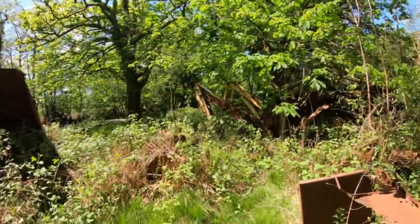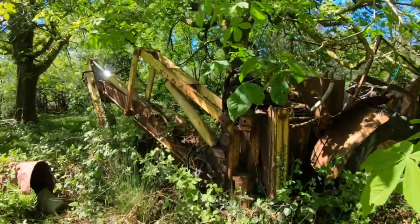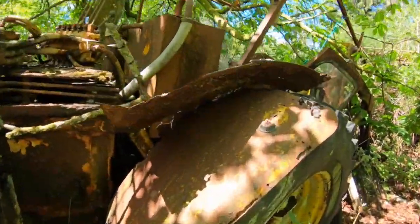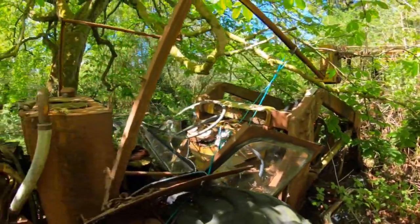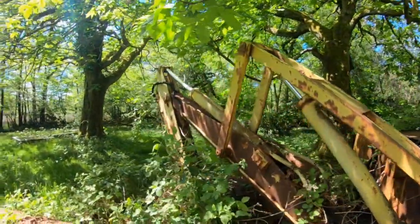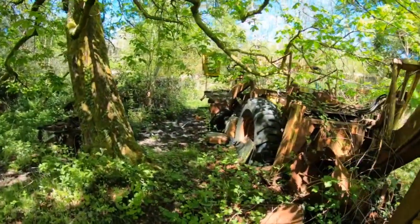Literally just over here, there's another tractor of some sort. Like I said, it's just like a bog around here, guys. I'm just sinking, so sorry for it being a bit jumpy. Cab structure is long gone, but the other bit is just there. Let's try and get around to that side. As you can see, it's a nice day, but a lot of the ground is still muggy, so I'm just digging myself in as we go.